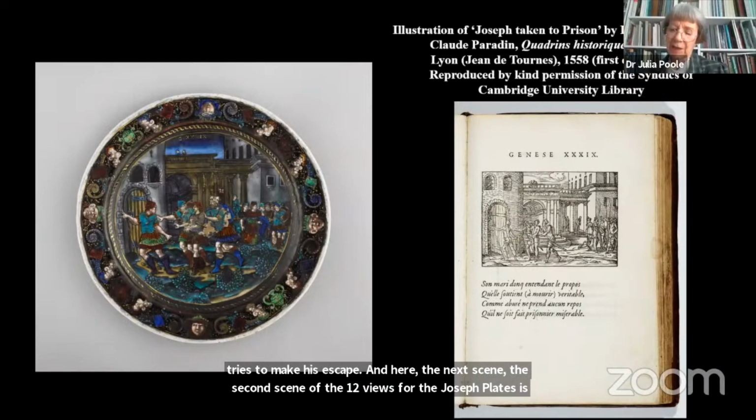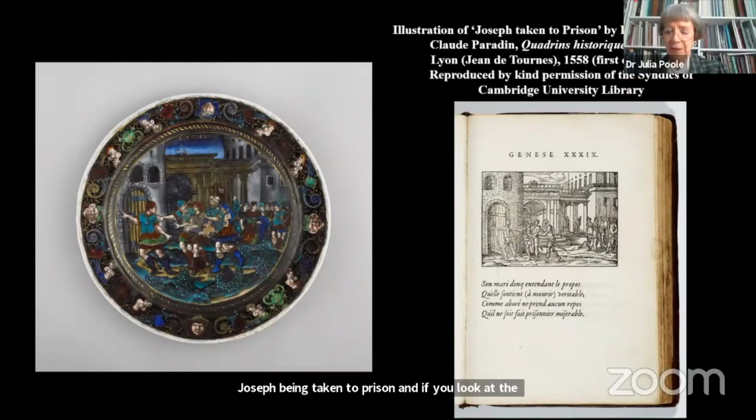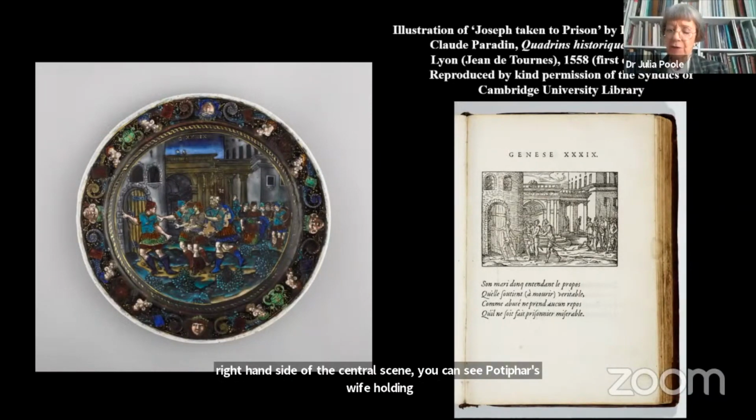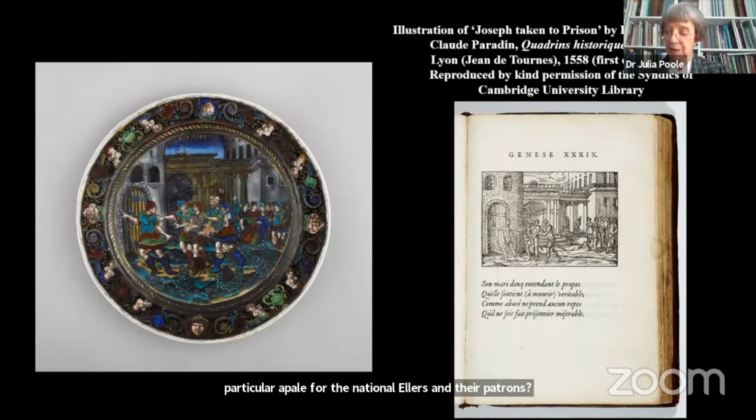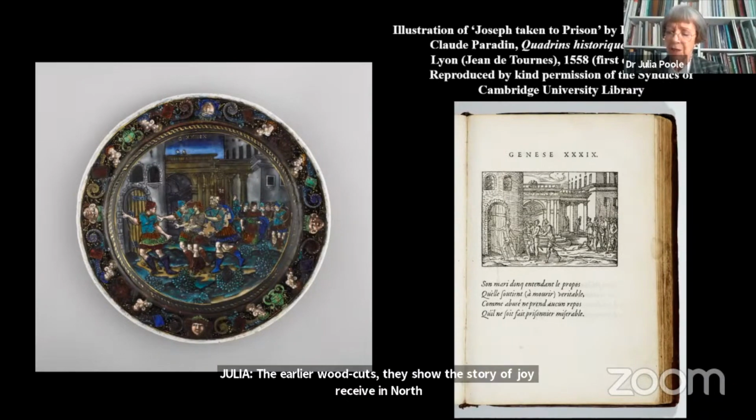Well, the early woodcuts, like the one we saw by Bairn, show the story of Joseph in North European dress, with perhaps a turban to indicate a Middle Eastern character. And hence, by the later part of the century, they'd become dated.